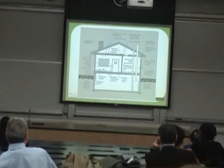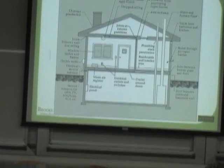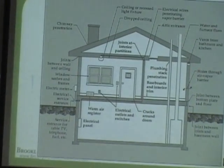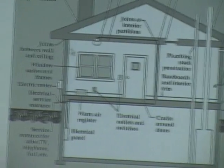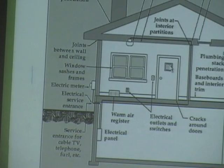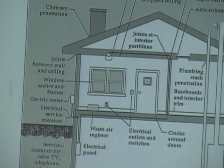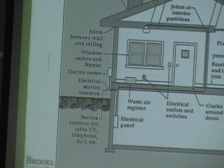Okay, so this is what you're looking at with regards to your inspection. Air will seep through any crevice in your facility. So even something like your lighting outlets or your lighting fixtures, if they're not properly sealed, are opportunities for air to escape. So it's important to identify all of them and seal them properly.